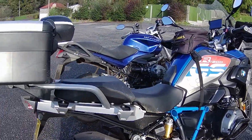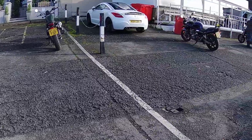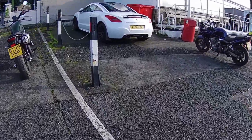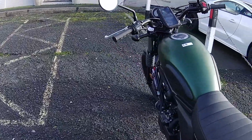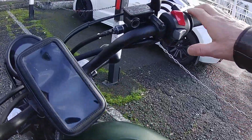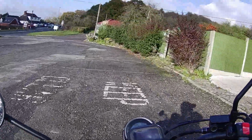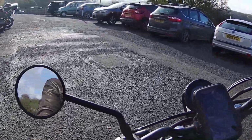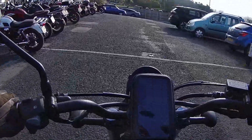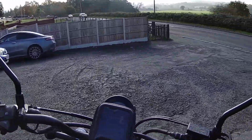Another GS, and 1200R. So there we are, and this is the CL, so we'll get on our way. Yes, not a bad turnout for what is a pretty cold day today, but it's bright, as you can see. Lovely, those two BSAs though.